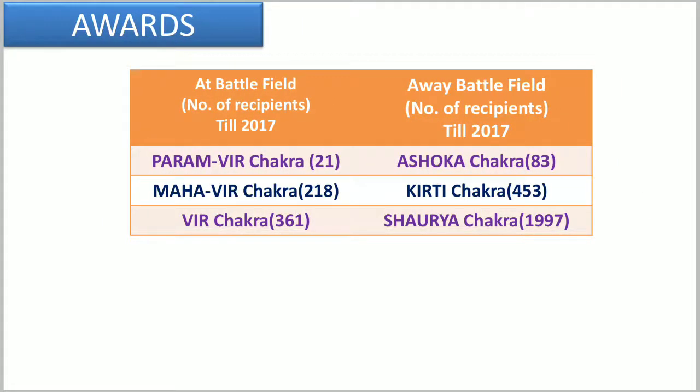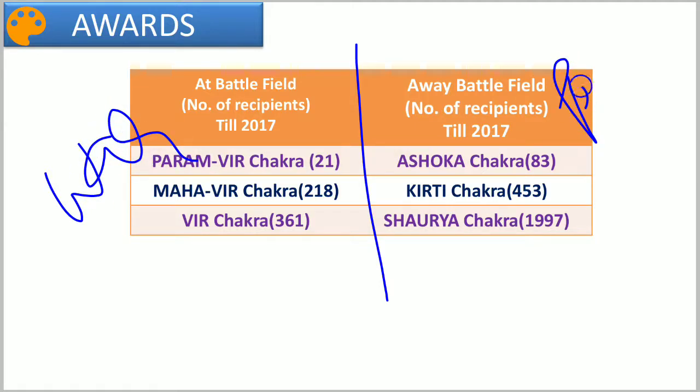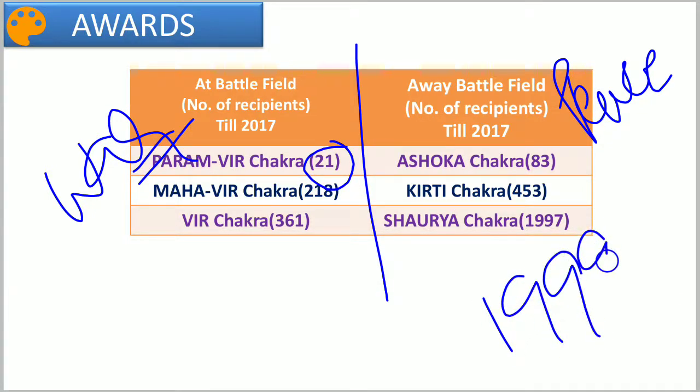Okay, now the last slide of today's lecture is the awards. So we can divide it into two parts, that is the wartime award and the peacetime award. This is called wartime and this is called peacetime. In wartime, the major prominent award or medal is Paramveer Chakra. That is Paramveer Chakra, and the 21 shows the number of recipients till today, that are 21. And the last person who won this medal was Captain Vikram Batra in 1999 Kargil War. After 1999, nobody has won this Paramveer Chakra.